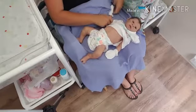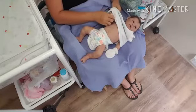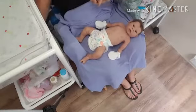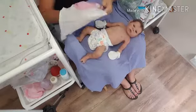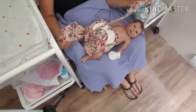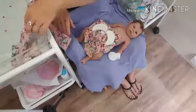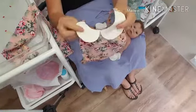I'm just going to change her out of this because there's another little outfit that she hasn't worn yet that I would like to put on her. So I've had this for a while. I bought this when I knew Hope was coming. This is like the bandana headband thingy. And this is the little romper. It's got a nice lace collar, and the back is open.